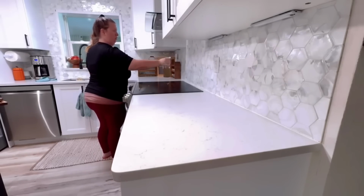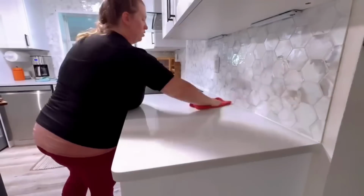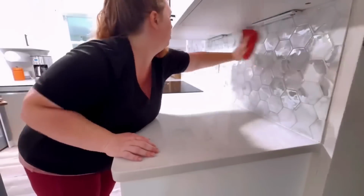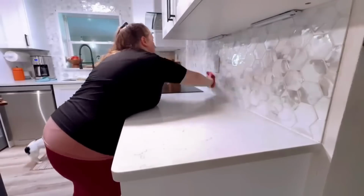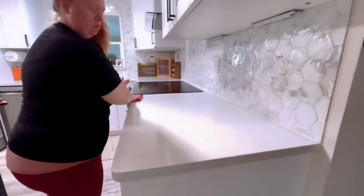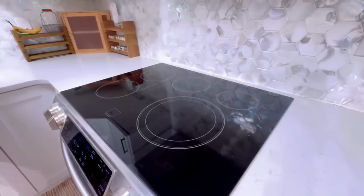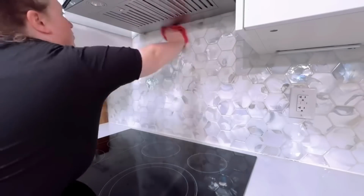Here in the kitchen, I'm just using Pine Sol. You guys know Pine Sol. I love it as my multi-purpose cleaner. I love the smell of it. I love the fact that it deters bugs. I am not a fan of bugs at all, but living here in Florida, it is a way of life. We treat our house to make sure that bugs don't come in, but I also like to go above and beyond and do things like using Pine Sol to keep up with it.